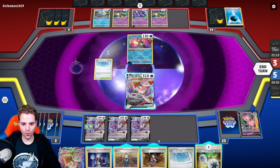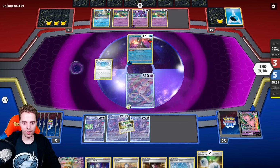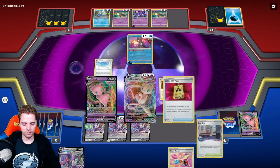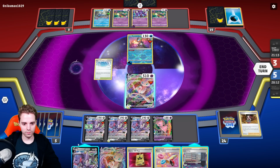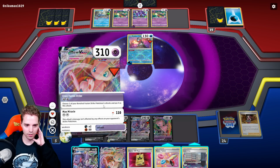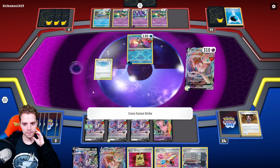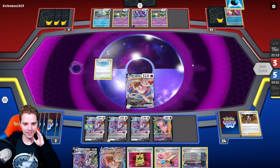Cyllene, Roxanne. It's going to have to be the Roxanne. We have so many energies here at this point. It's probably better for us to just randomly attach an energy here, just because we don't want to draw into these energies again. We're gonna go for Roxanne. Mew. Genesect. I don't know if we want so many Genesects on board. We do have Law Steady to draw cards if we want to. We could slap it down later as well, because we're not planning to overlap the path here. Cross Fusion Strike. Techno Blast.